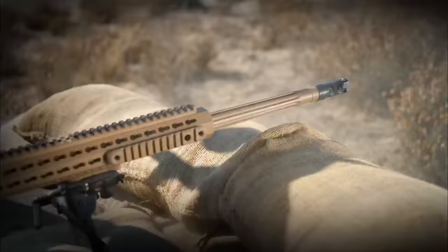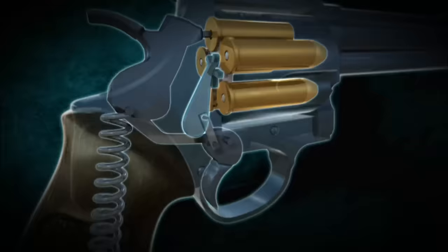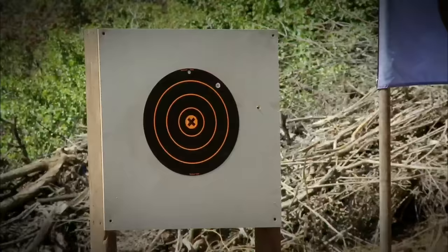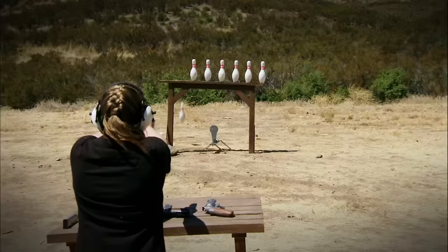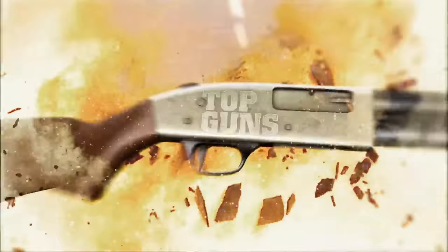On every episode of Top Guns, experts and marksmen will delve into the history, mechanics, and design of these weapons. After being field tested, they will be featured in a shoot-off to determine which weapons truly are the top guns.